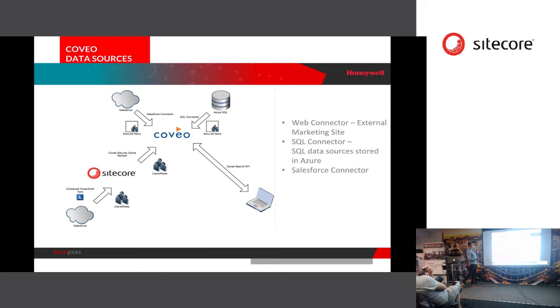This is the most beautiful diagram which we have: Coveo data sources. In this project, we are using three kinds of connector. The first one was the web connector; we were crawling an external marketing website. The second kind was the SQL connector, for SQL data sources stored in Azure. You see them here. And the Salesforce connector, which was the biggest data source. We were crawling Salesforce cases and some KB articles.